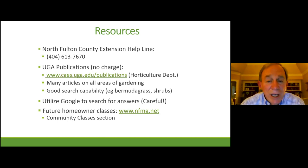There are a lot of publications on the UGA website that you can access at no charge that really are very helpful. Many of them are intended for homeowners, so take advantage of them. Obviously, we can utilize Google to search for any answers you want, but just be very careful and make sure you get the same answer from two different sources.